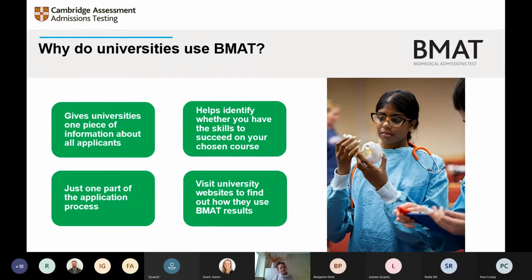It also helps them identify whether you have the right kind of skills to succeed on your chosen course at university as well. Don't forget, it is just one part of the application process. They will also be looking at your UCAS form, your school grades, and if you're called to interview, how you perform. So it's this whole picture of what you're like and what you can do.